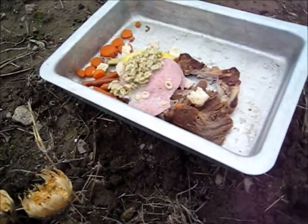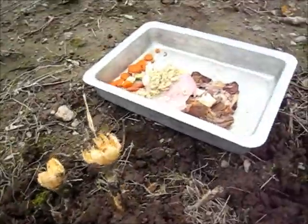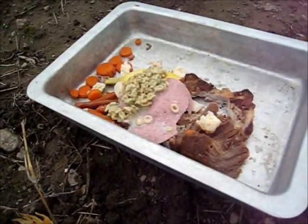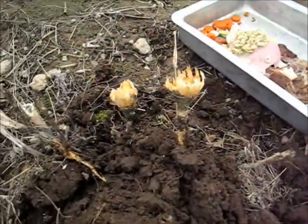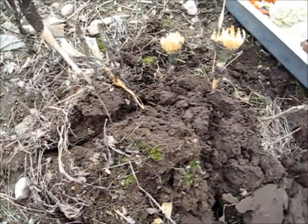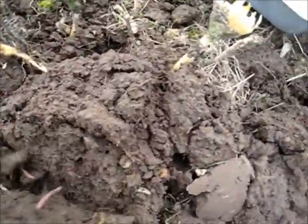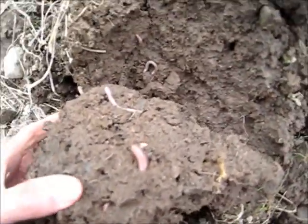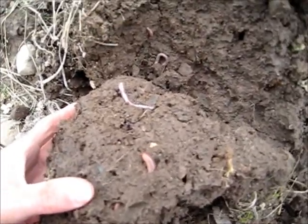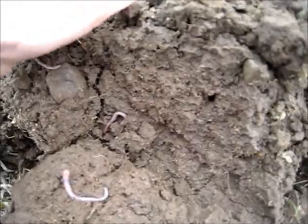Here is some leftover food that the kids didn't eat, or sometimes we have potato shavings, carrot shavings. The reason why I feel like our soil is so good here is, if you can see, when I dig up, I can dig anywhere in my garden and I find worms galore.